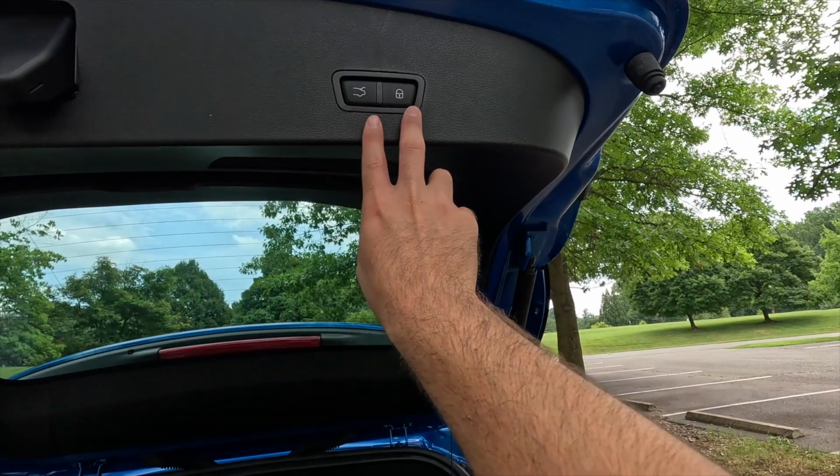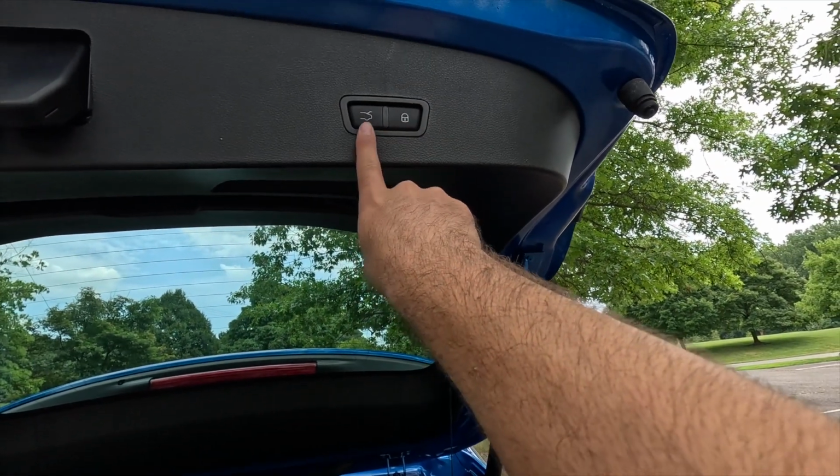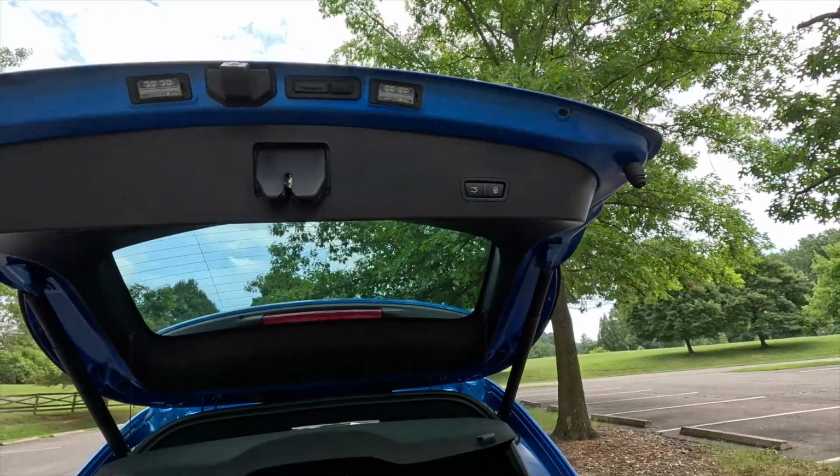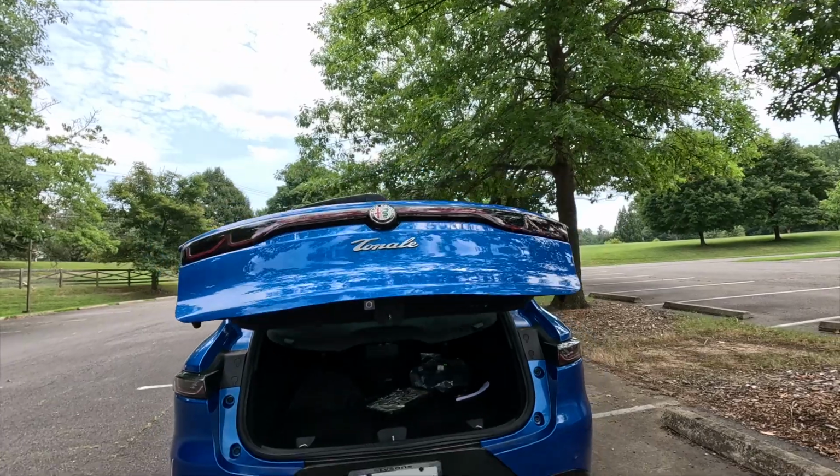Now, you also have these two buttons right here. That button is to lock the vehicle. That button is to close the power lift gate. All I want to do right now is close the lift gate, and that is the speed in which the lift gate closes back up.